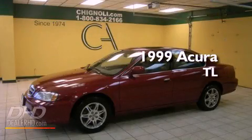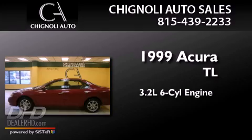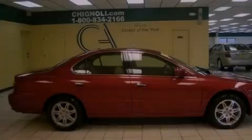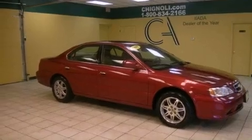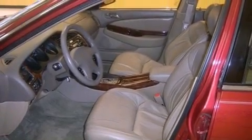This is a 1999 Acura TL. It has a 3.2-liter six-cylinder engine and an automatic transmission. Its top features include a double wishbone independent front suspension, a moonroof, aluminum wheels, and the heated seats can warm you up in seconds, keeping you and your passengers comfortable the whole trip.